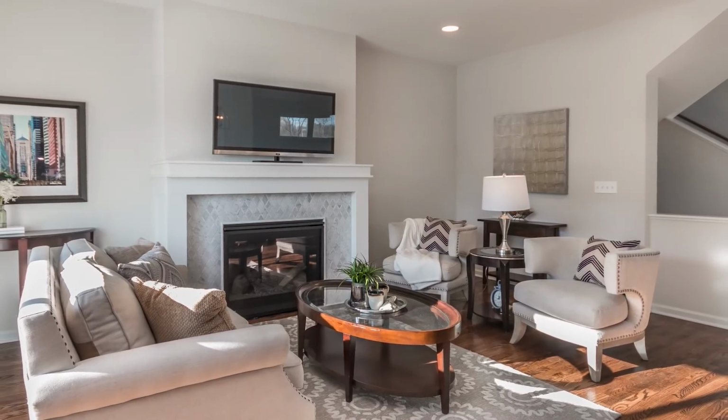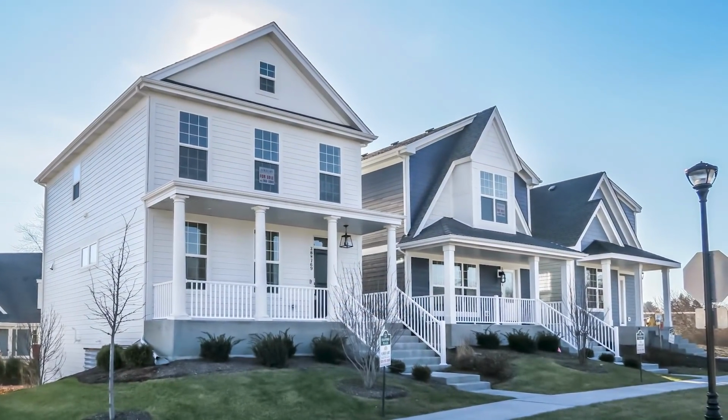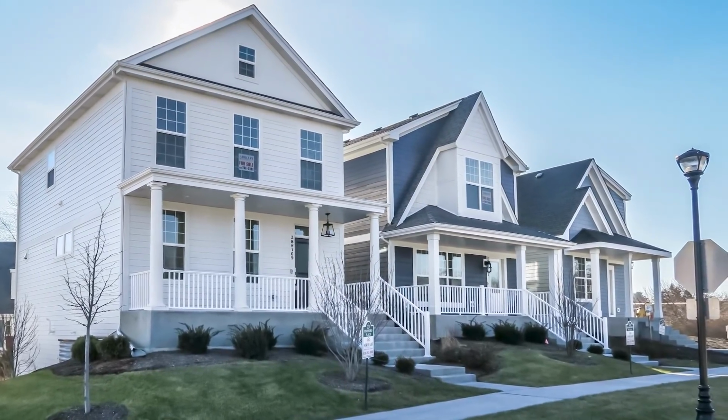But I gotta tell you, these homes, they are single family homes, but they live more like a townhome, meaning you don't have that shared wall, so you get that privacy you're looking for, but it's got low maintenance living. So you don't have to take care of the lawn, snow removal, and all that stuff. It makes life a whole lot easier.